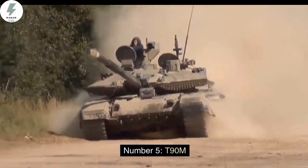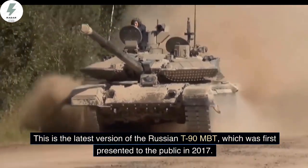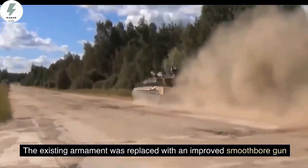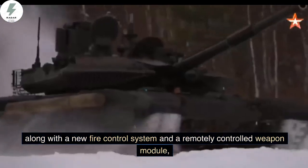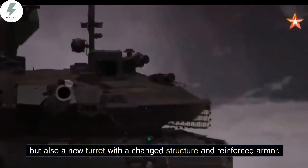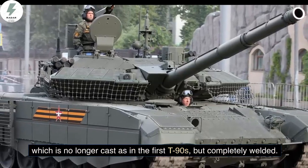Number 5. T-90M. This is the latest version of the Russian T-90 MBT, which was first presented to the public in 2017. The existing armament was replaced with an improved smoothbore gun, along with a new fire control system and a remotely controlled weapon module, but also a new turret with a changed structure and reinforced armor, which is no longer cast as in the first T-90s, but completely welded.